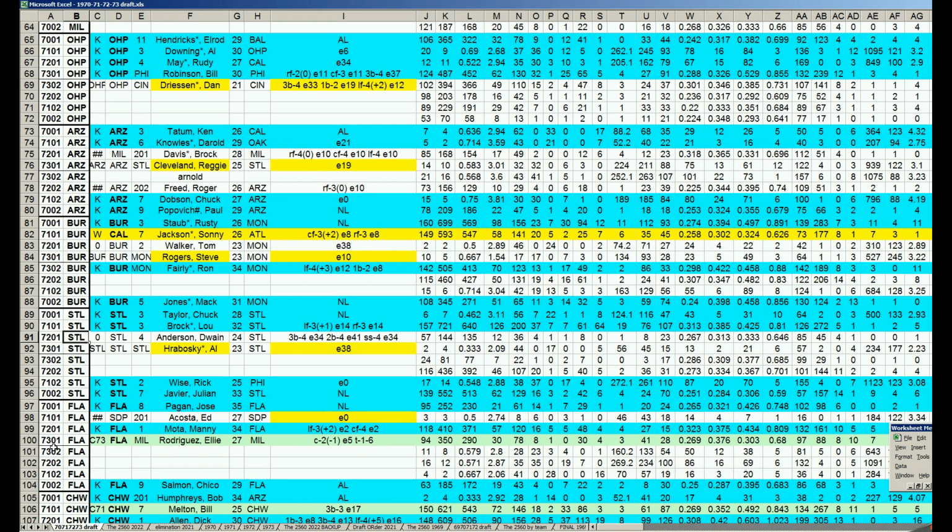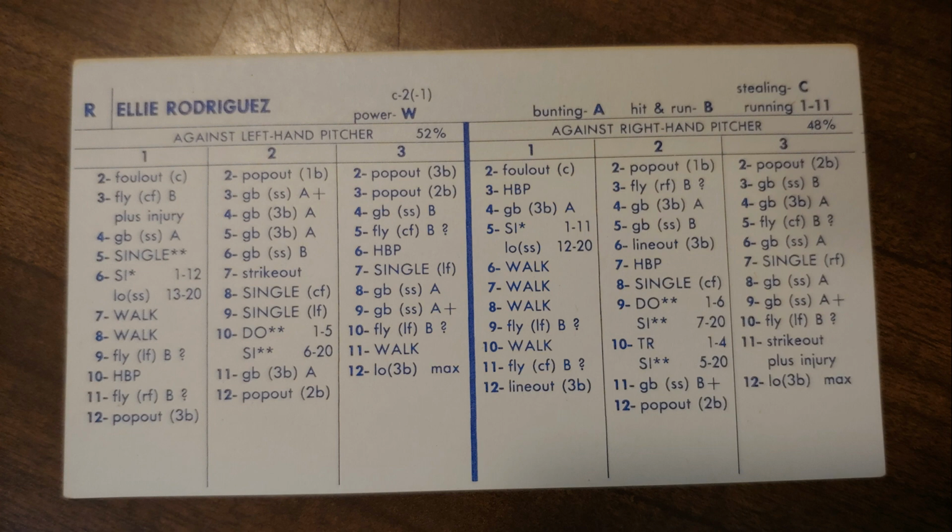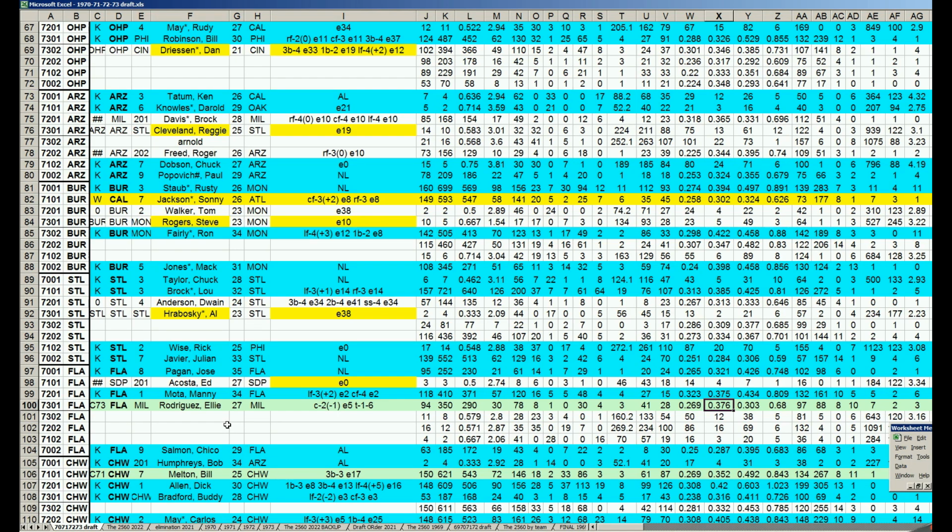All right, Florida looked into the 1973 box and said, hey, nothing here. So why don't we just improve Ellie Rodriguez and make him an on-base machine? Ellie Rodriguez has some really nice on-base percentage years from 72 to 76 for the Brewers. Here it's 376. So that's what they're going to try with Florida, since nothing else was available.